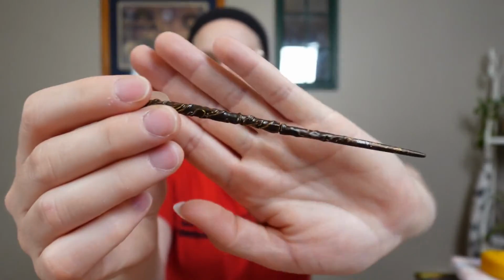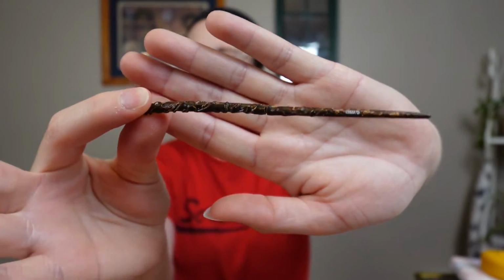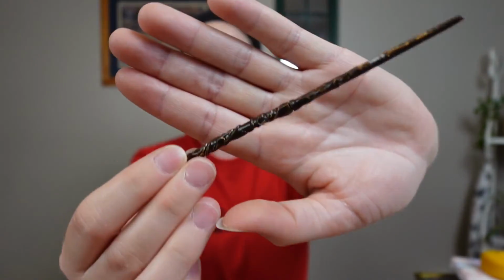The first gotcha I got was actually this Harry Potter wand. Well, this is actually Hermione Granger's wand, but it was a set. The way the gotchas work, each one has a different category of items, and you can see on the thing all the ones you might get, or sometimes there's a mystery one.